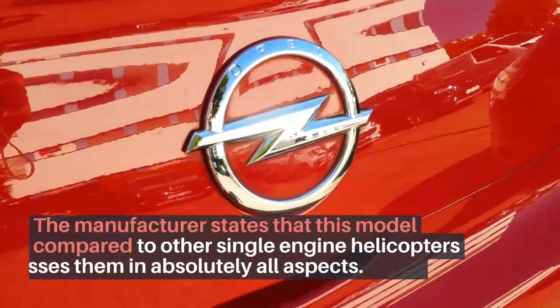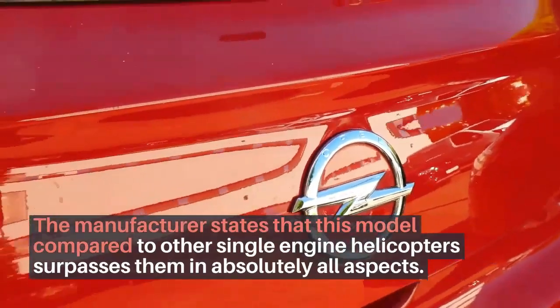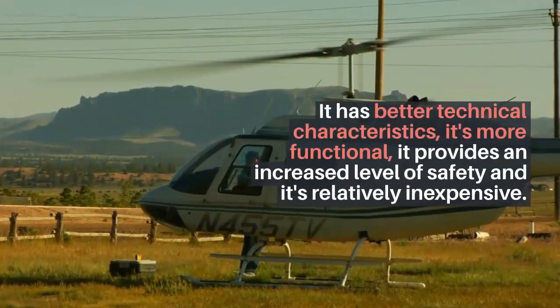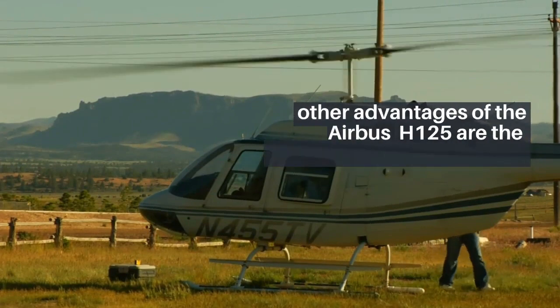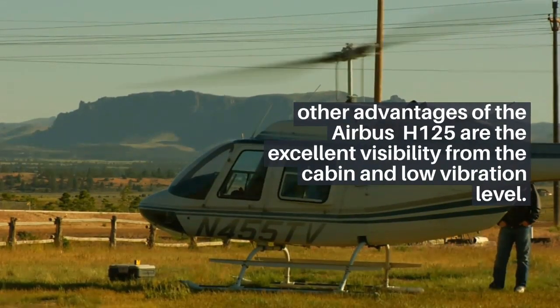The manufacturer states that this model compared to other single-engine helicopters surpasses them in absolutely all aspects. It has better technical characteristics, it's more functional, it provides an increased level of safety, and it's relatively inexpensive. Other advantages of the Airbus H125 are the excellent visibility from the cabin and low vibration level.